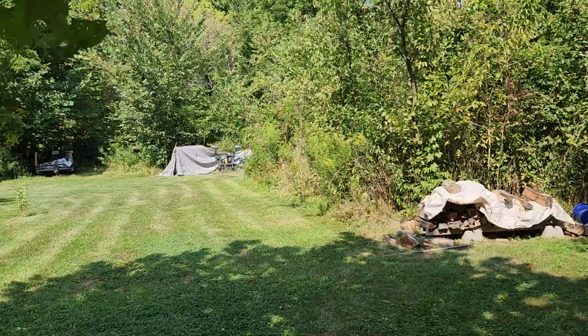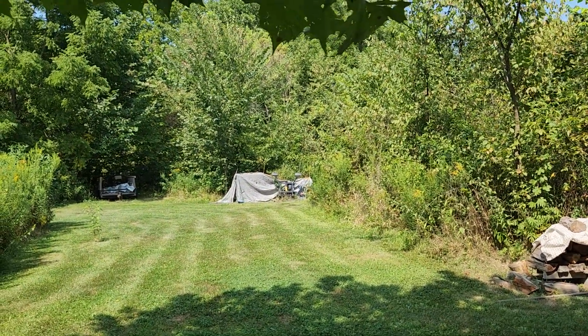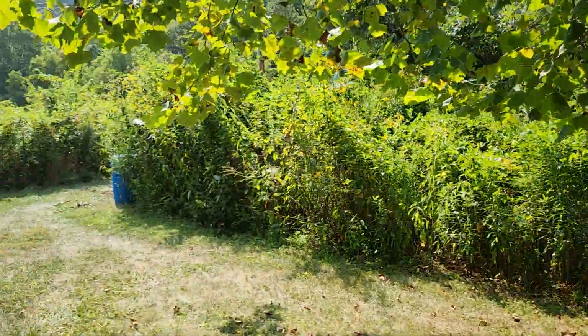Well, it looks like the tarp came off Derek's plow or whatever he's got over there. I'll throw that back over for him before I leave.